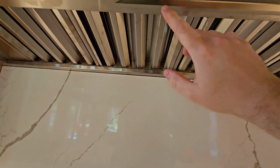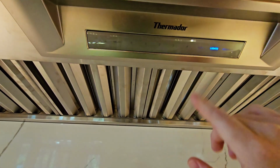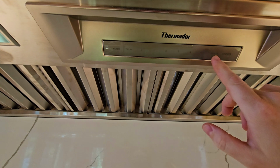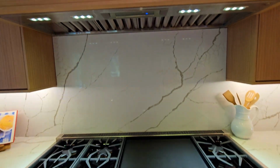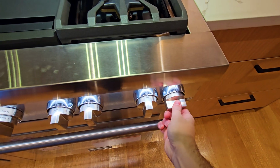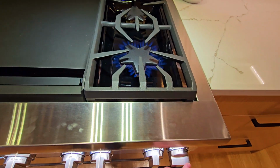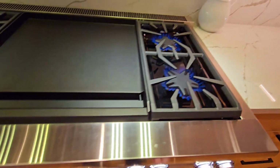Checking out the gas stove here, taking a look at the list. Again, also Thermador. All of these appliances are pretty much Thermador here. They've got the under the vent lighting here and the stove. I like this lighting here, by the way, that is in the front that lights up where you can see the dials. I guess if it was at night, kind of nice having those.